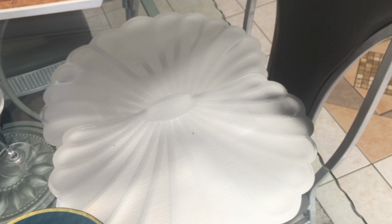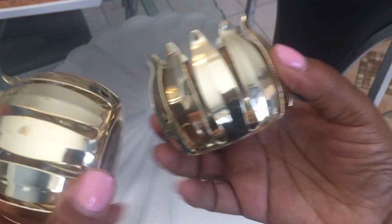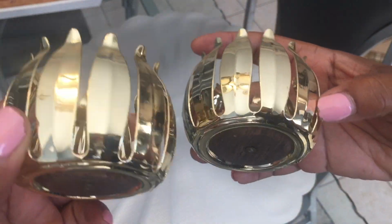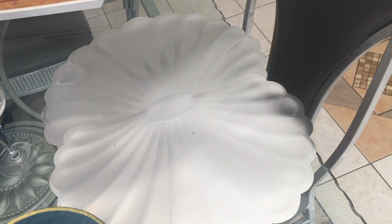I love these. And I looked over right close to that, and there were these little votive candle holders. Really beautiful. Gold in color. And there were 6 of these in the pack, and I paid $3.99 for all 6 of them. So I think I did good.